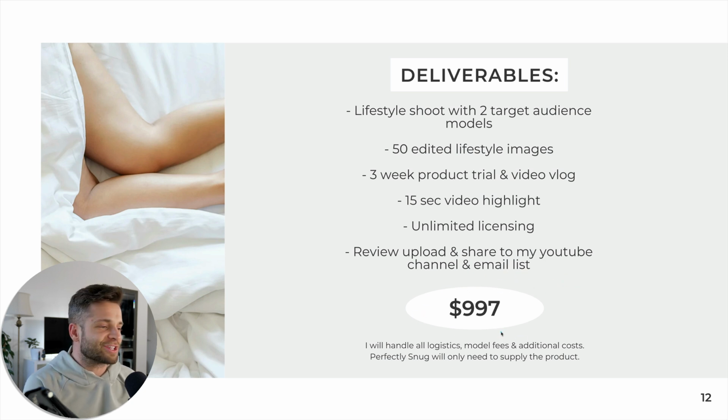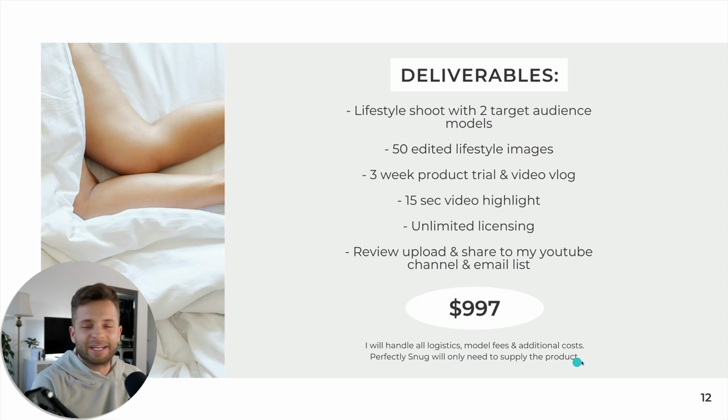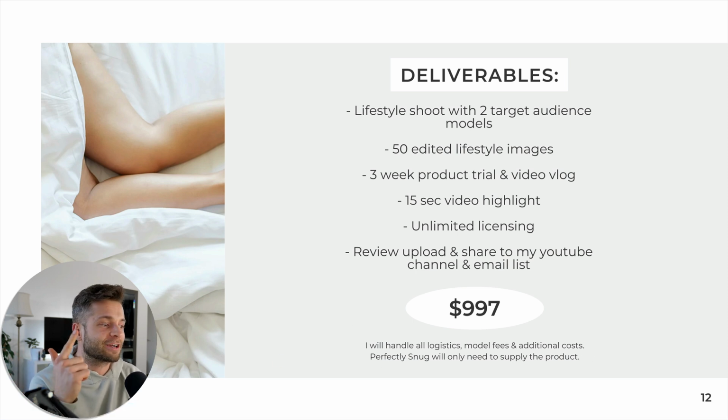I put a random price in this. So I'll handle all the logistics, model fees, and additional costs. Perfectly Snug will only need to supply the product. So I made it very clear what the ask is, what they're going to get, and the fact that I'm going to handle absolutely everything is just an additional bonus that I've put underneath here. I'm going to take care of the logistics. I'm going to take care of the model fees. I'm going to take care of all the additional costs.